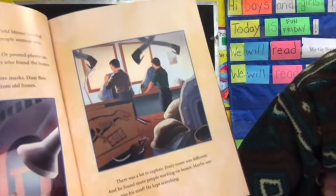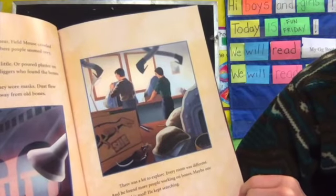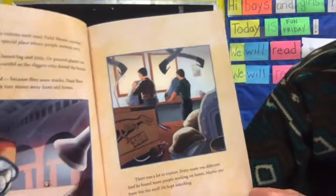There was a lot to explore. Every room was different, and he found more people working on bones. Maybe one bone was his roof. He kept searching.